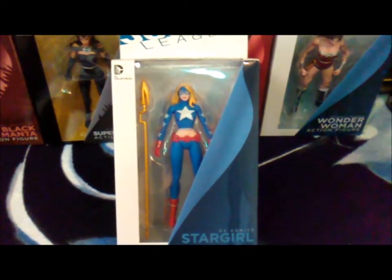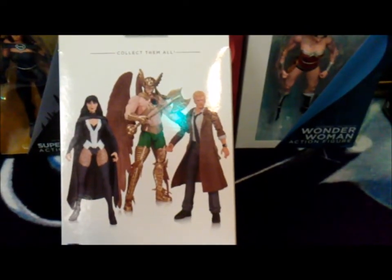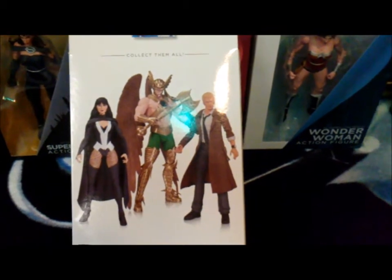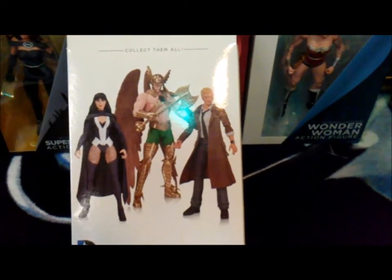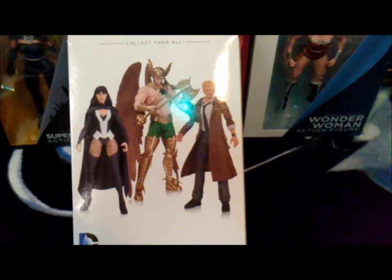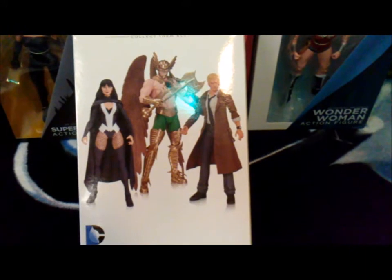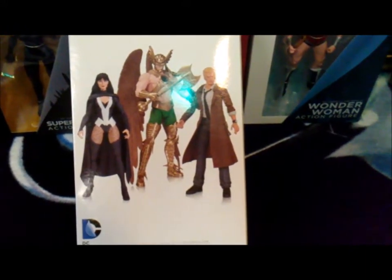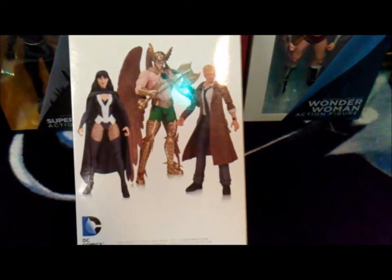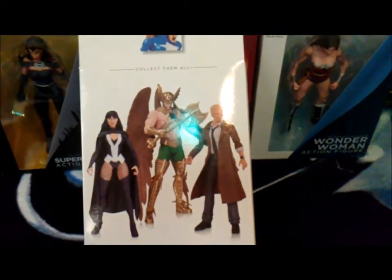So let's look at the back of Stargirl's box. And why did I look at the back of this box? Because I definitely keep seeing John Constantine for $15, not 50, 15. I keep passing on it. I need to go ahead and order it. You have Stargirl, Antenna, and then you have Hawkman. Hawkman is pretty pricey. I think he's like up to 30 right now. But anyway, man, very cool.